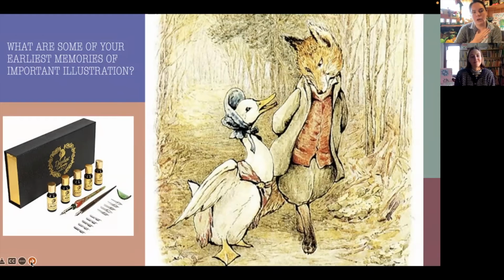And I had asked her what some of her earliest memories about children's book illustration and the importance of those were to her. And so, take it from here. Sure, yeah. So my granddad was an artist when I was a kid, not professionally.